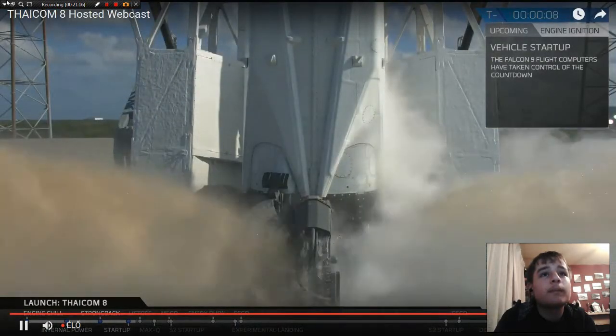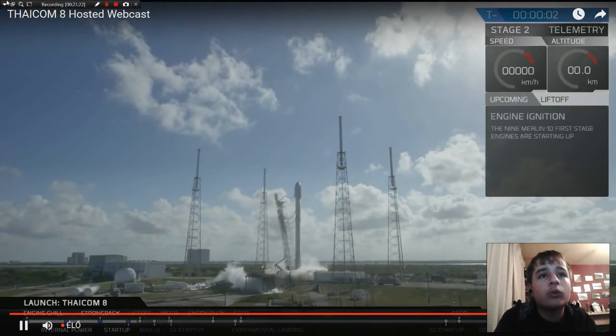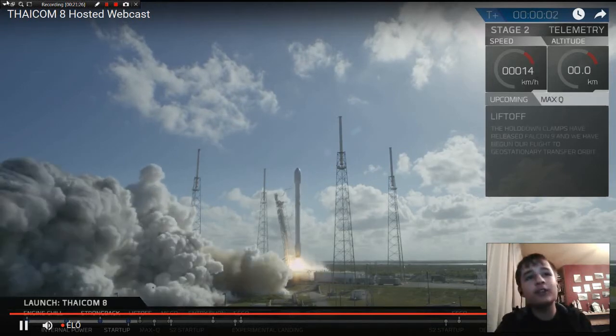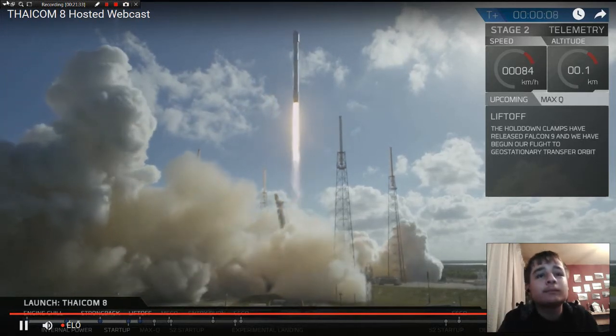9, 8, 7, 6, 5, 4, 3, 2, 1. There you go. Zero. Ignition. Liftoff! We have a liftoff of the Falcon 9 carrying Thaicom 8. And it has cleared the tower. Falcon 9 has cleared the towers.